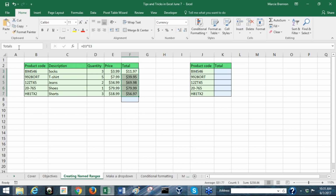One of the things to remember about named ranges is there can be no spaces. If you wanted to put in purchase totals, you can't do this. What you'll need to do is either remove the space, or you can put an underscore. And then we just hit enter. Notice now we've got this drop down. Purchase total shows up in the available named ranges. So if I click on that again, it highlights that range.